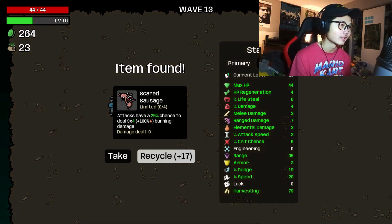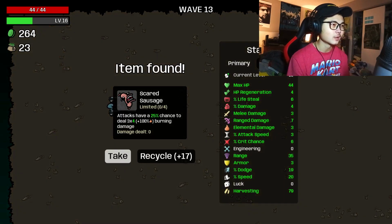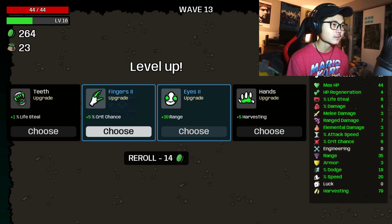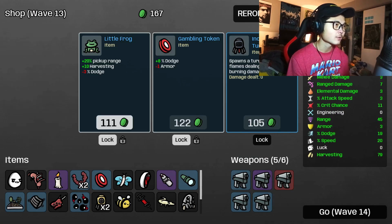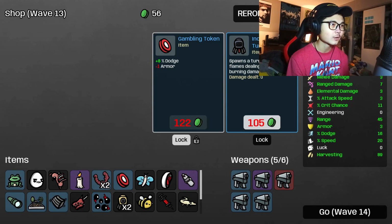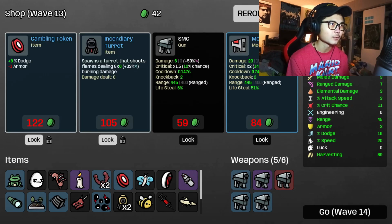Kill 2,000 enemies already. Attacks have 25% chance to deal burn damage. I mean, yeah, sure, why not? Crit chance, yep, get that as high as we can, sir. Incendiary turret, that might actually be good. Let me grab some of this stuff first, see where we're at. Oh, no, I don't have enough for all that. Let me lock that down real quick.